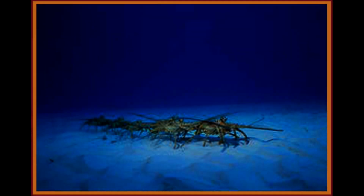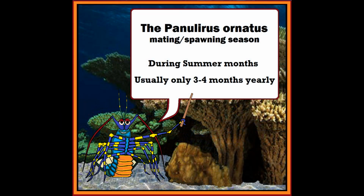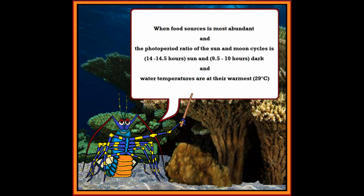In the wild, maturing individuals have been observed walking distances of 600 kilometers to reach breeding grounds during their mating spawning season. Compared to other species of Panulirus lobsters, the Panulirus ornatus are active for only a few months yearly. Their mating spawning season is during the summer season, when food is far more abundant. The photoperiod ratio of the sun and moon cycles is 14 to 14.5 hours sun and 9.5 to 10 hours dark, and the water temperatures are at their warmest, 29 degrees centigrade.